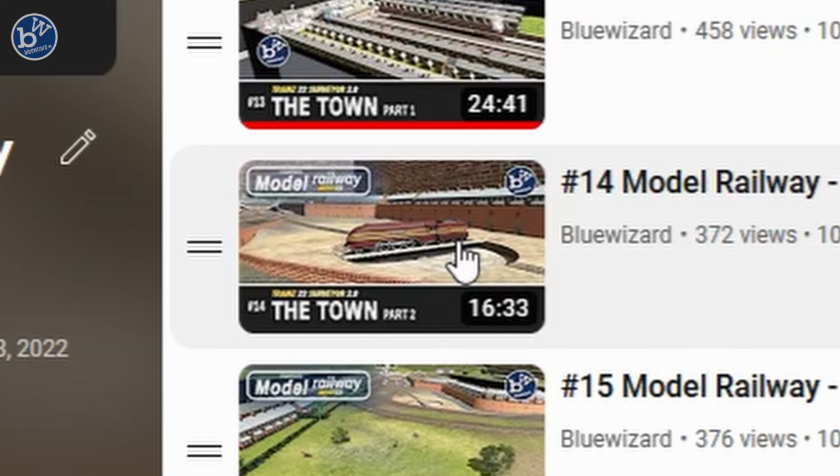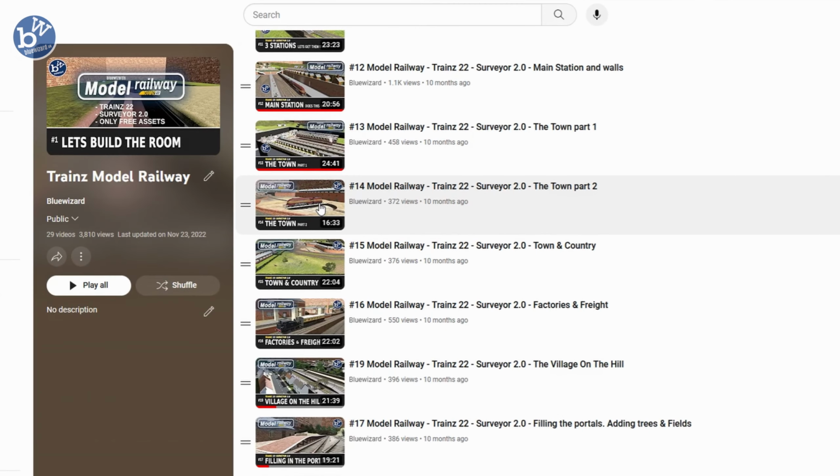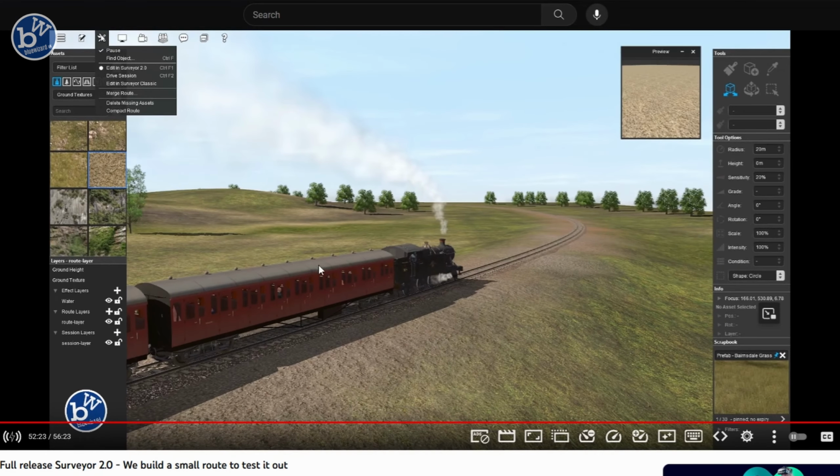Luckily, you can switch back and forth between Surveyor tools at any point. There's a button at the top. But at present, you can't do it. I doubt you will be able to either because I suspect they want to slowly phase out the older assets. But overall, I quite liked it.